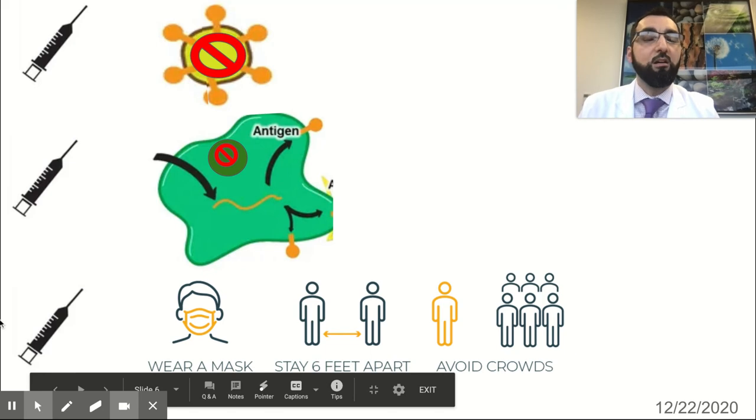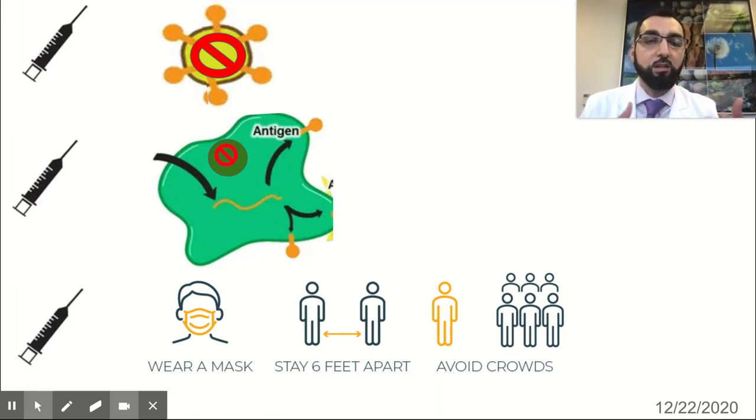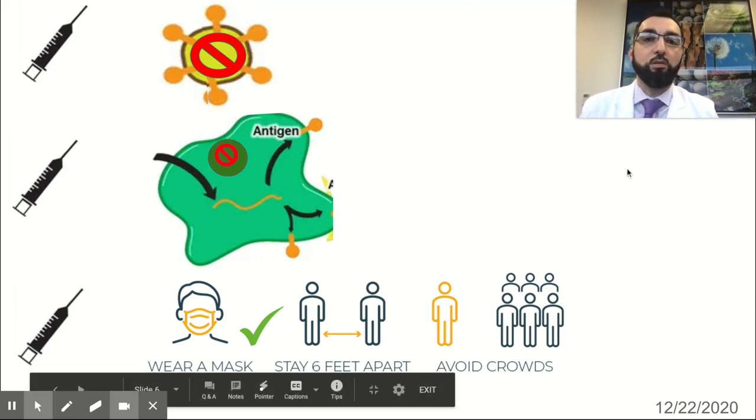Third, if you get a vaccine, should I still be wearing the mask, washing hands, and avoiding crowds? And the answer is yes, because at this point we still have studies ongoing to know, if you get a vaccine, can you transmit the disease and not be symptomatic? And hopefully we'll know about this soon.